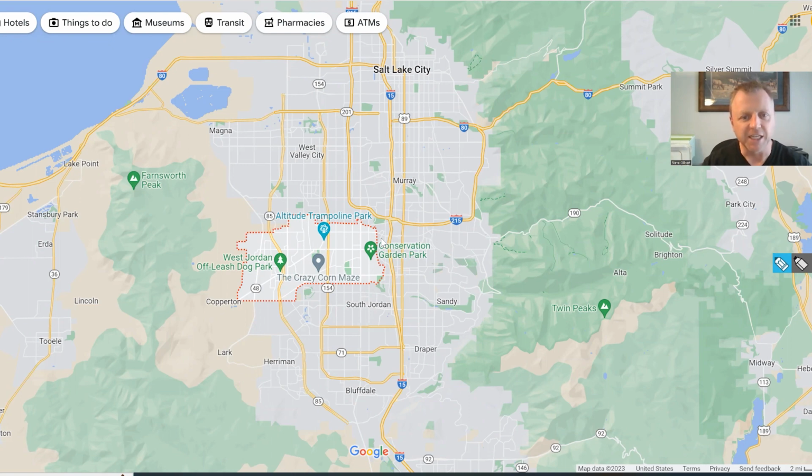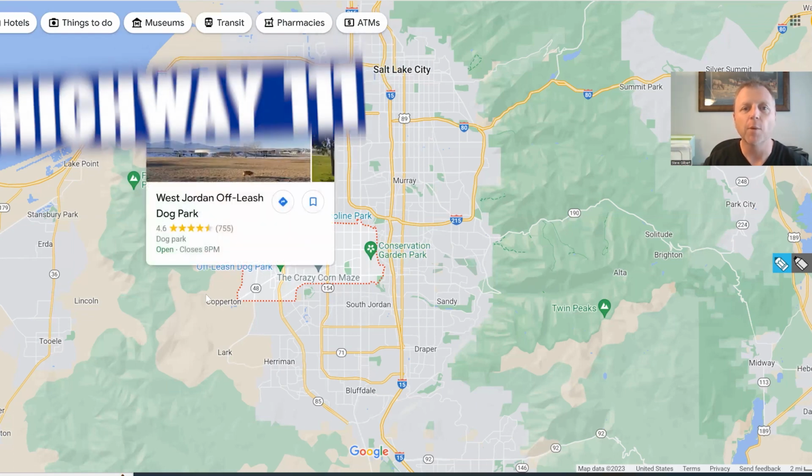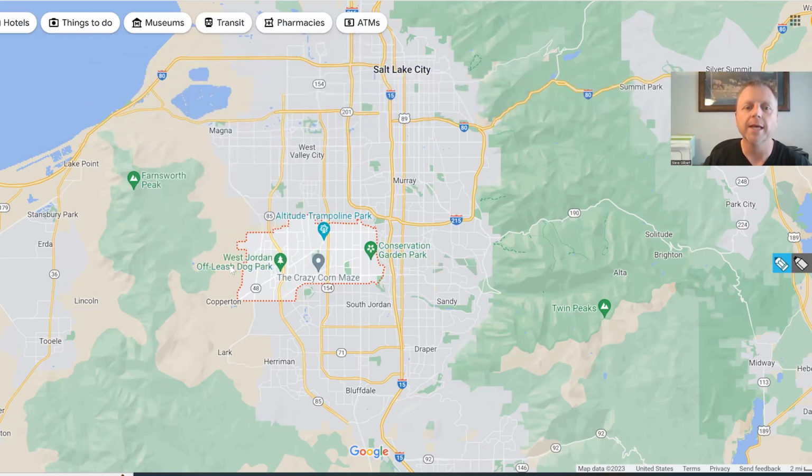As you can see from this map, it's really centrally located in the valley on the west side of I-15. So our eastern border is going to be the Jordan River, and then it's going to extend all the way just past Highway 111 or Bacchus Highway, which is going to border up close to the Oquirrh Mountains.